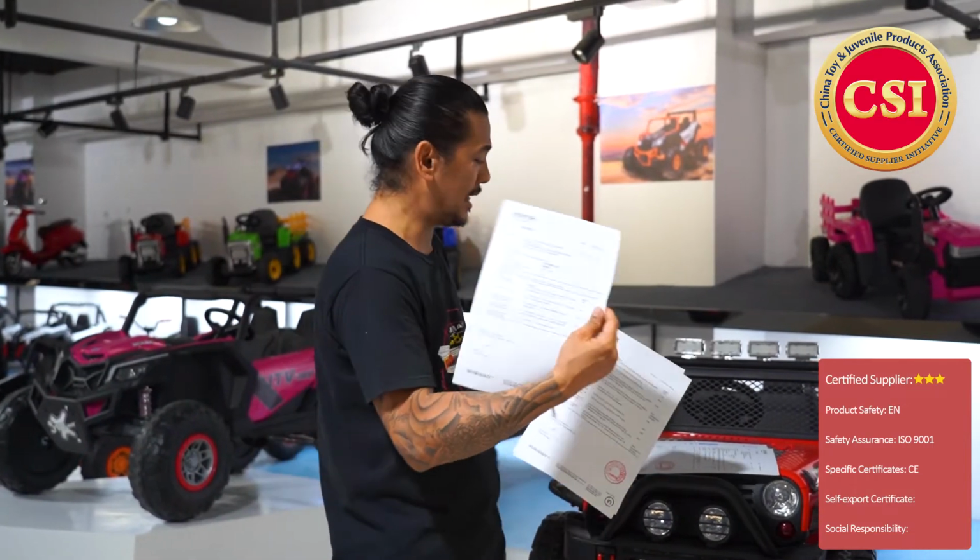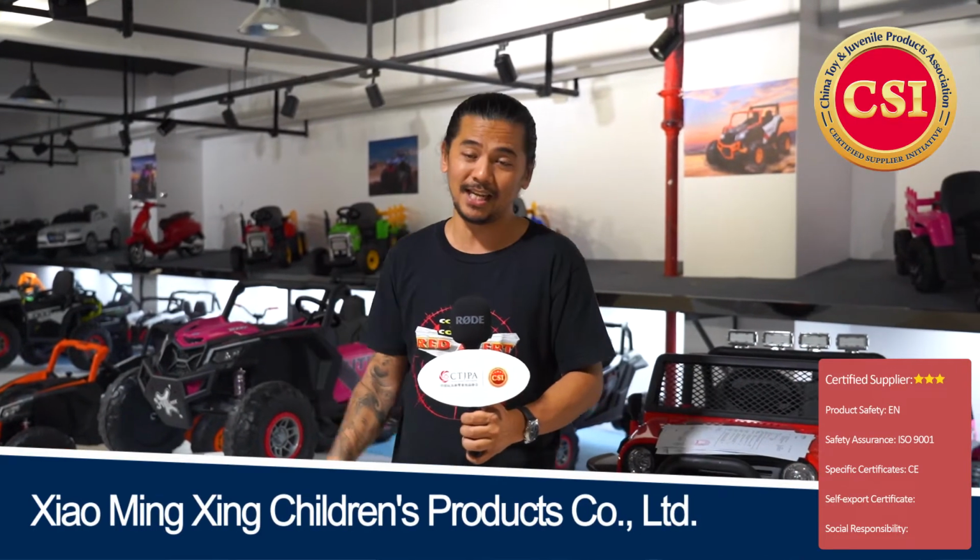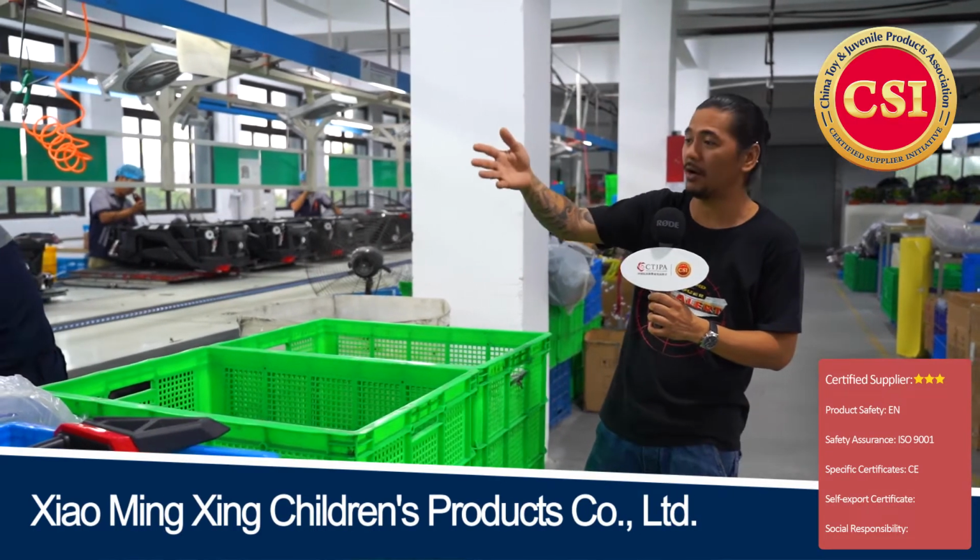We also have here the ASTM F963 certification or test report. That means that's for the North American market. Another EN71, another ASTM, because they have tons of these, because each product has to go through different test reports or testing. So I have here an automatic assembly line.